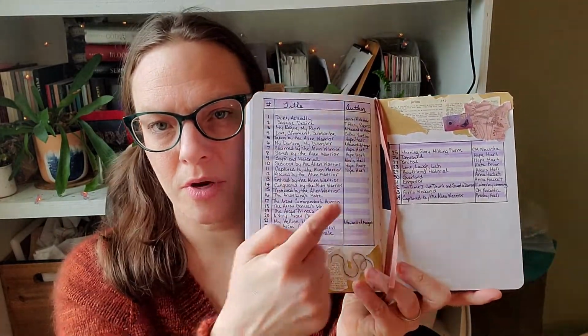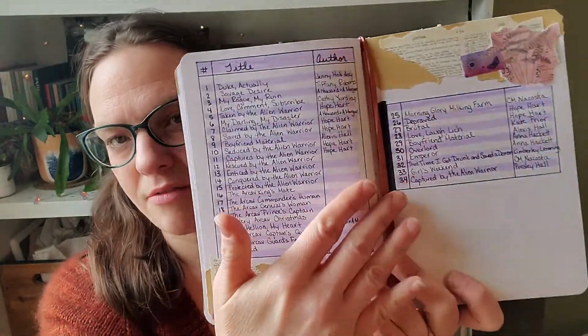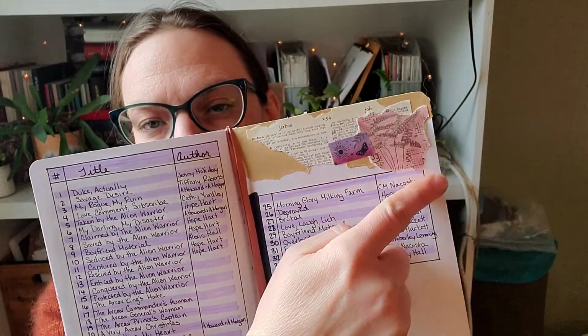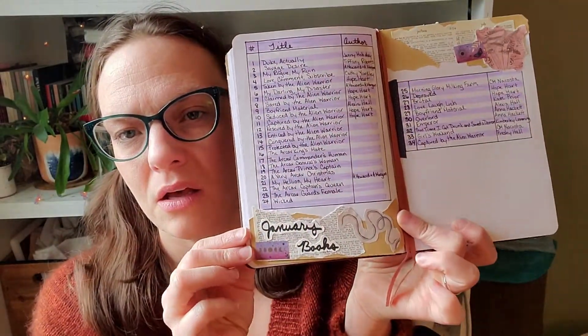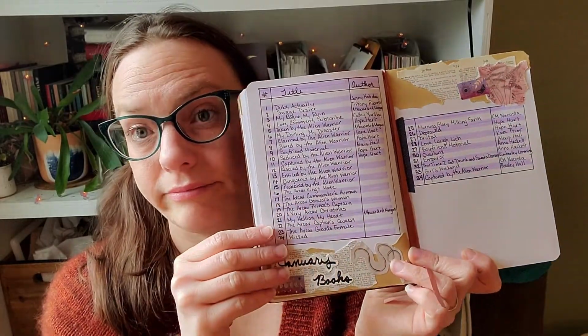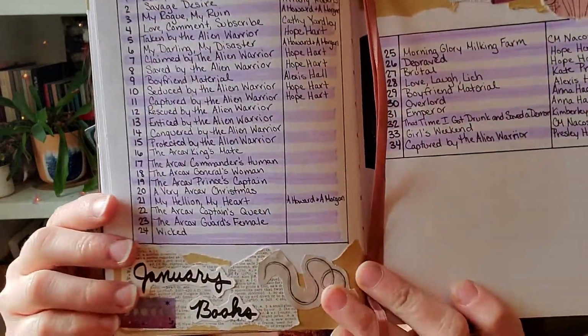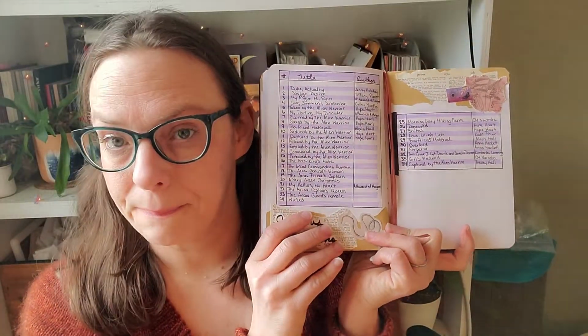So these are all the books that I read in the month of January. I kind of kept with the colors, the lavender colors that were in the washi tape. And this is some more of the same plant, but on pink. So I try to keep pinks and lavenders and stuff. Anyway, there were my books. I read 34 books in the month of January.